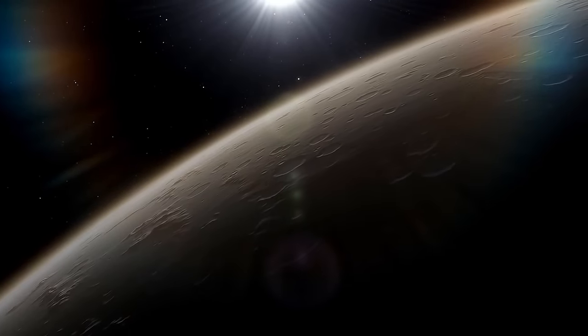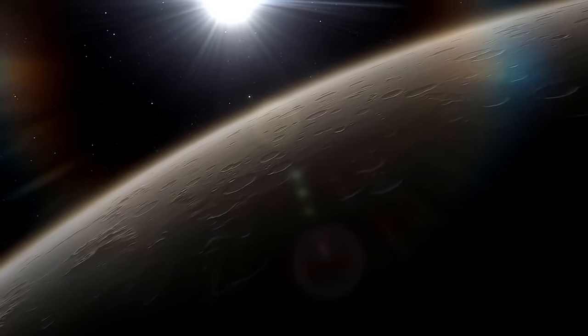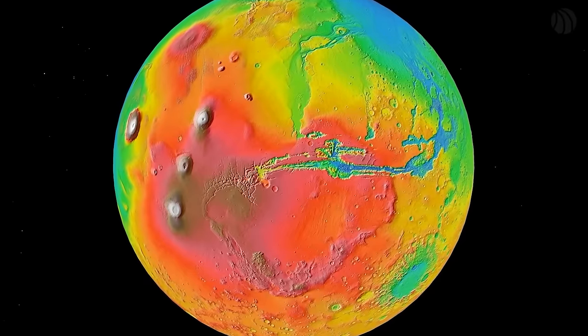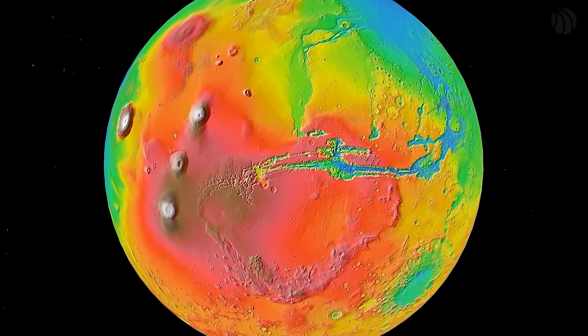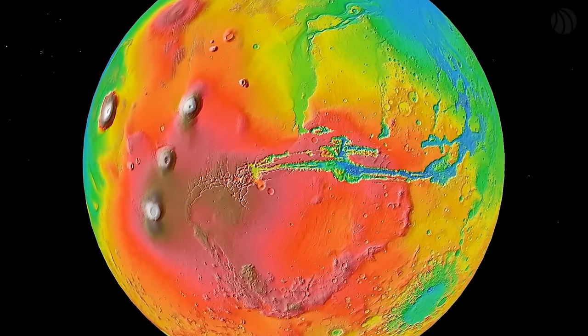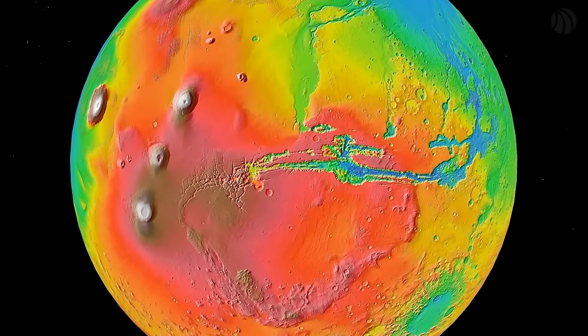Some elevated areas catching sunlight can get as hot as 380 Kelvin or 107 degrees Celsius. Interestingly, these contrasting areas may be close, but Mercury's thin atmosphere limits effective heat exchange, maintaining a stark temperature difference.